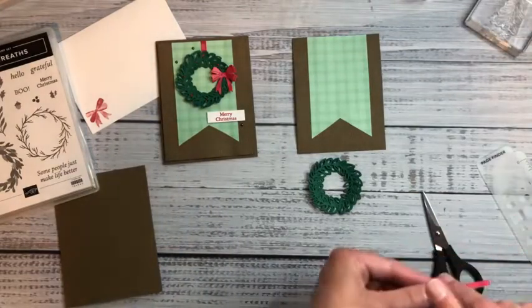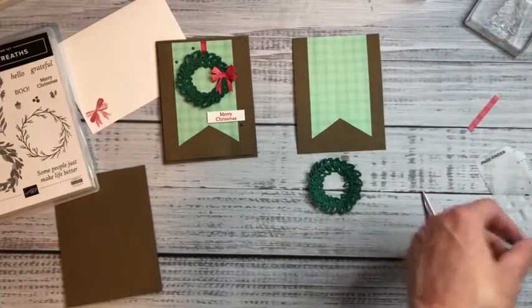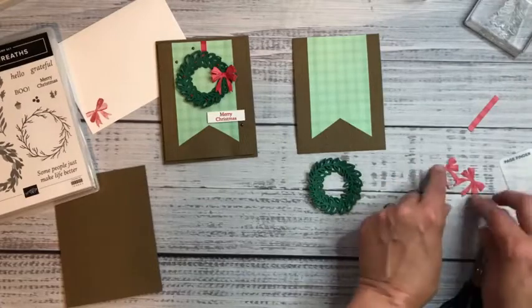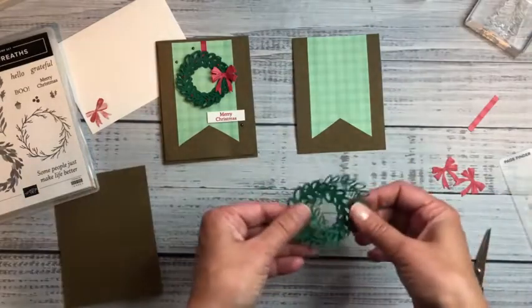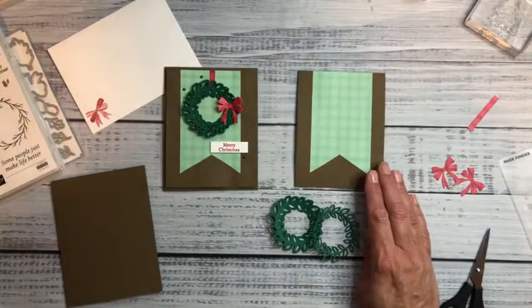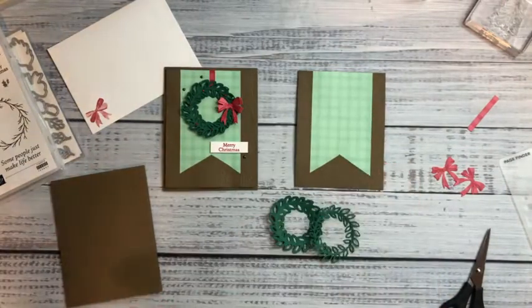Sorry, I'm getting a couple more things out of the project bin here. I had everything pre-cut and ready to go. There we are. All right. Okay, so back to assembling this now that I've pulled myself back together again.